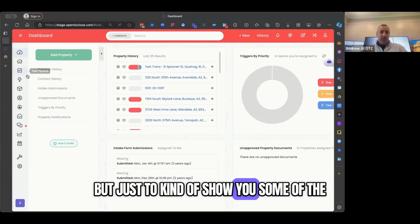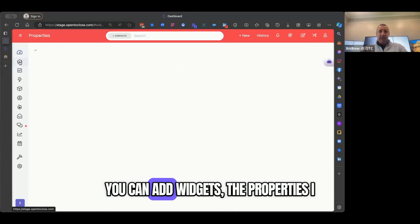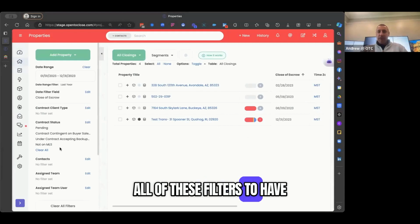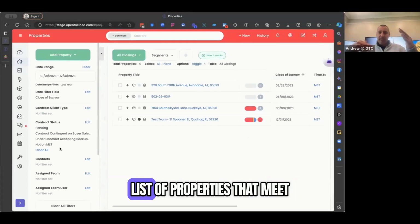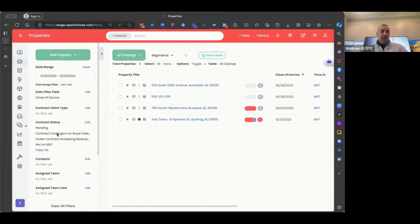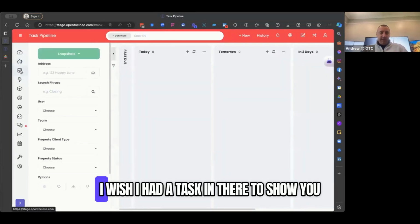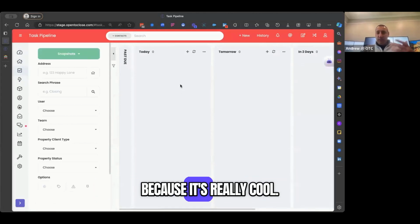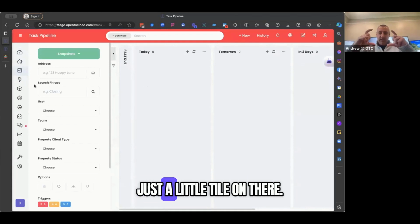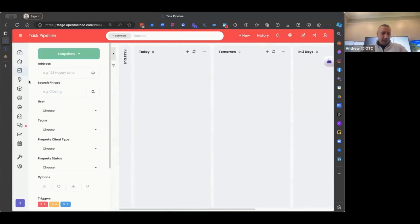But just to show you some of the menus: the dashboard I showed you, you can add widgets. The properties I showed you, you can use all of these filters to have these lists so you can quickly pull up a list of properties that meet a certain criteria or filter. We have the task pipeline, which I showed you. I wish I had a task in there to show you because it's really cool, all the stuff you can do within that task. It's a Kanban and it's just a little tile on there, and you can make the tiles as big or as little as you want.